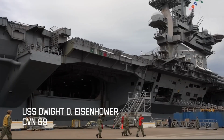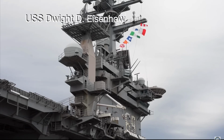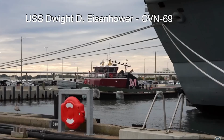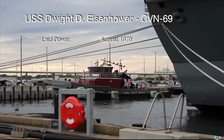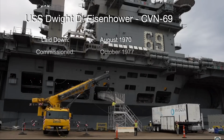Next up is USS Dwight D. Eisenhower, CVN 69, affectionately known as Ike. Ike followed Nimitz off the Newport News production line. Her keel was laid down on August 15, 1970, and she was commissioned on October 18, 1977.